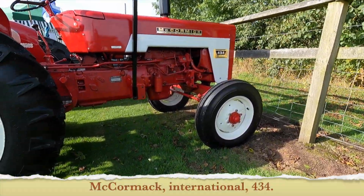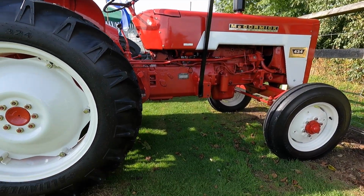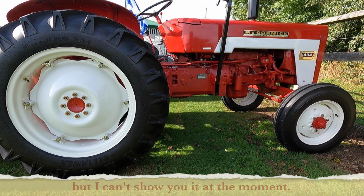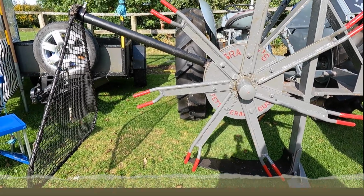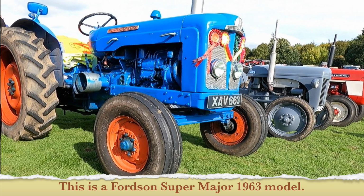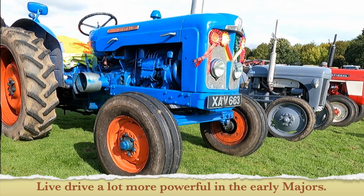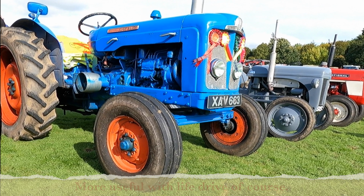McCormick International 434. Very well done up. It's got a grey's box on the back of it. I can't show you at the moment. Grey Fergie here with a Grey's potato lifter, I think. It looks awful like a potato lifter. It's just the spinning style, spins round and throws the tatties up. This is a Fordson Super Major 1963 model. It's got 63 in the number plate as well. With live drive, a lot more powerful than the early Majors and more useful with a live drive, of course.